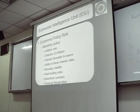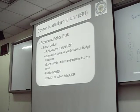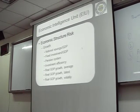Financial liberalization: is the country open, a free market or not? Exchange rate policy: some countries have different exchange rate regimes. Fiscal policy: the government's tax policy, does the government have a lot of debt or not? Debt to GDP. Trade policy: Korea is going to get a good score for trade policy. They're making a lot of FTAs, right? Exports to GDP is high. Regulatory environment, restrictions, policy towards foreign capital, okay, that kind of thing.